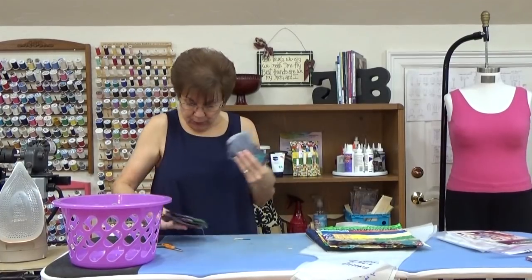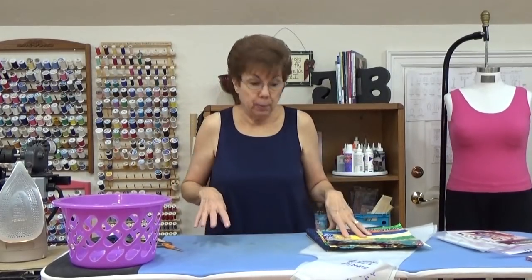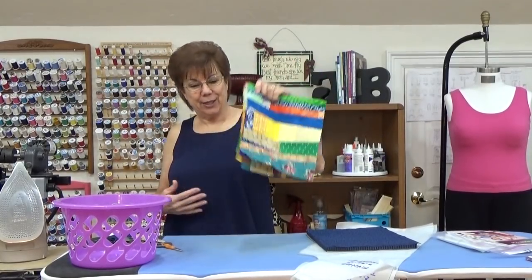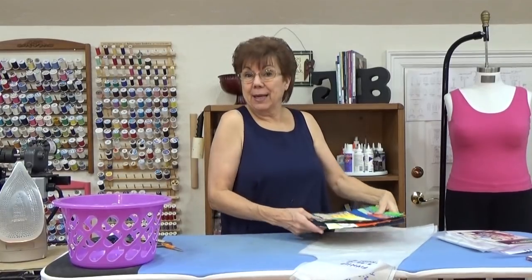But I'm going to go through probably today, since it's rainy and ugly and icky outside, and I probably shouldn't be designing garments. I think I'll go ahead and make the half square triangles out of all the rest of these today. And then I'll have a new quilt to put together. And then when I end up with a new quilt, I have no clue where I'm going to put it.